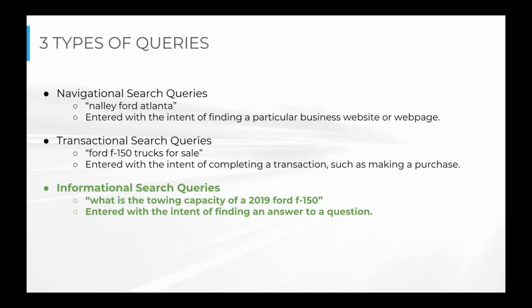So navigational search queries. I'm looking for Nally Ford in Atlanta. I could not be clearer with my intent there. I'm looking for a particular business website or a web page. In this instance, I'm looking for a particular company. Shout out to Nally Ford Atlanta, by the way. Transactional search queries: Ford F-150 trucks for sale. So obviously I'm coming into this with an intent of completing a transaction. Inventory. Automotive sites do a great job at that.